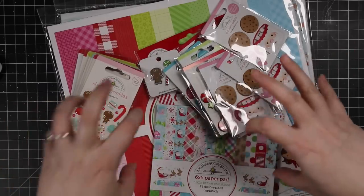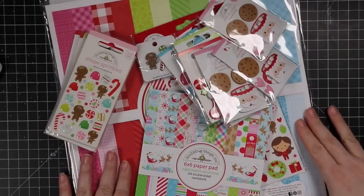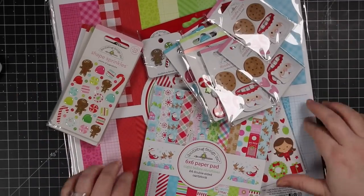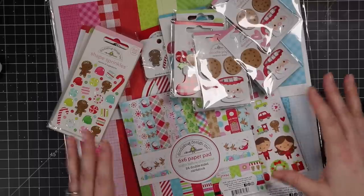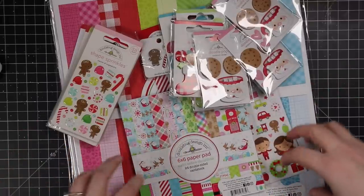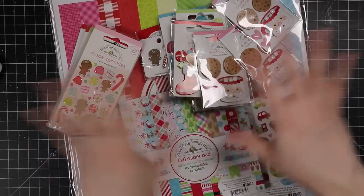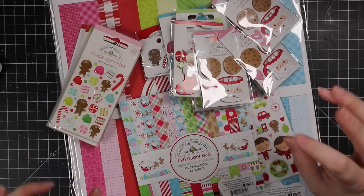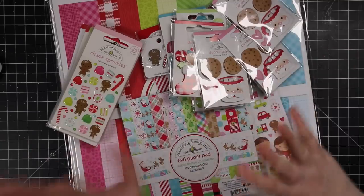So then add to it manufacturing delays for everyone. Like this collection came out later than they normally release. Although if DoodleBug sees this, I would love if you guys would do your seasonal collections like a month earlier. Because the Halloween and Christmas ones, I think, should just come out earlier. I don't even know, because I know manufacturing and all of that is such a difficult thing. And then getting it shipped and shipping delays, you know what I mean.